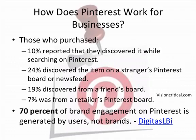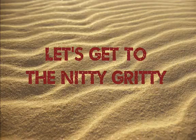The only thing you need really for Pinterest is a nice image of your product or something that says something about your service, and you can pin it. And as you can see, there are plenty of people who shop from Pinterest, so you can use Pinterest as a way to drive people to your website or to your store or to your business and get more interest in what's going on with your business. So let's get into some more of the details.